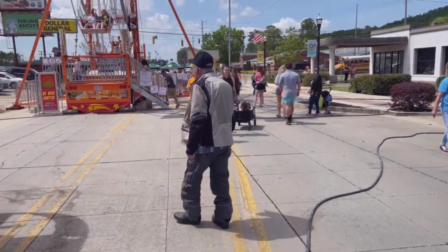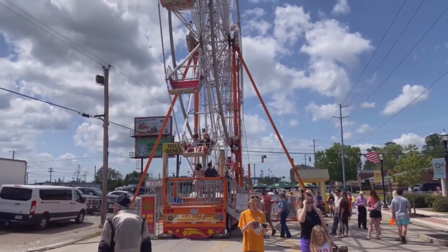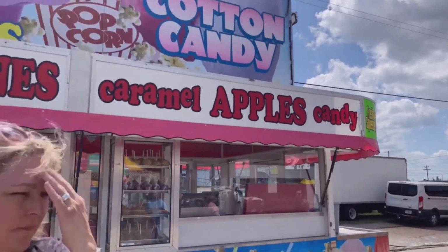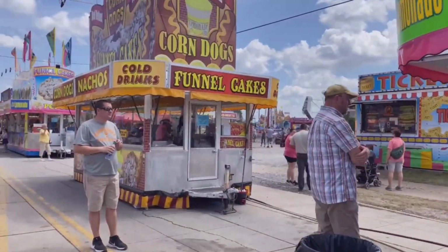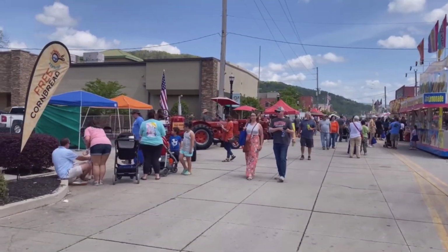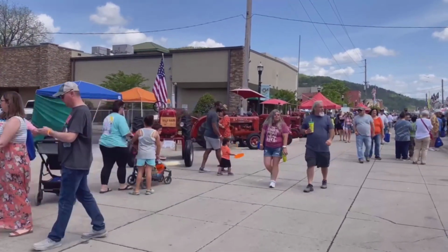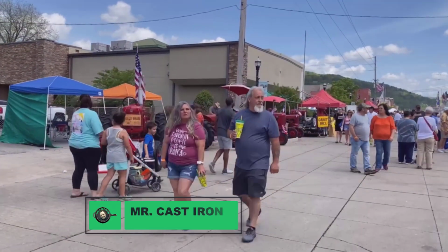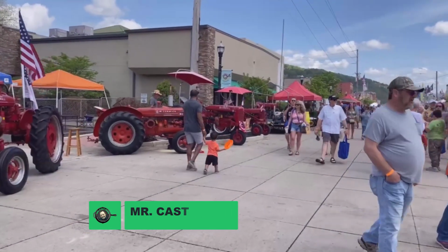Here we are out here on the main strip. They got the Ferris wheel here, and there are all these different places to eat at, man. It's just amazing. Got the fair going on all week long. I mean, just people galore everywhere. Got a tractor display, old farm equipment, stuff going on here. So much out here to see.